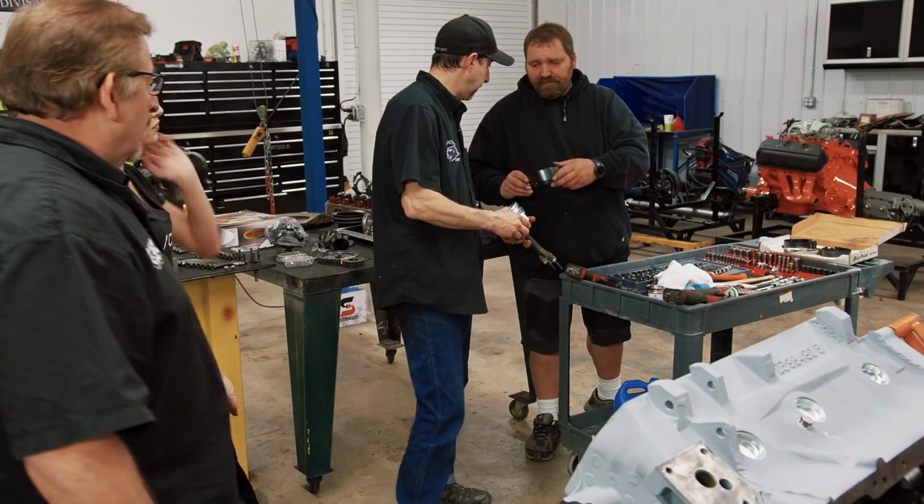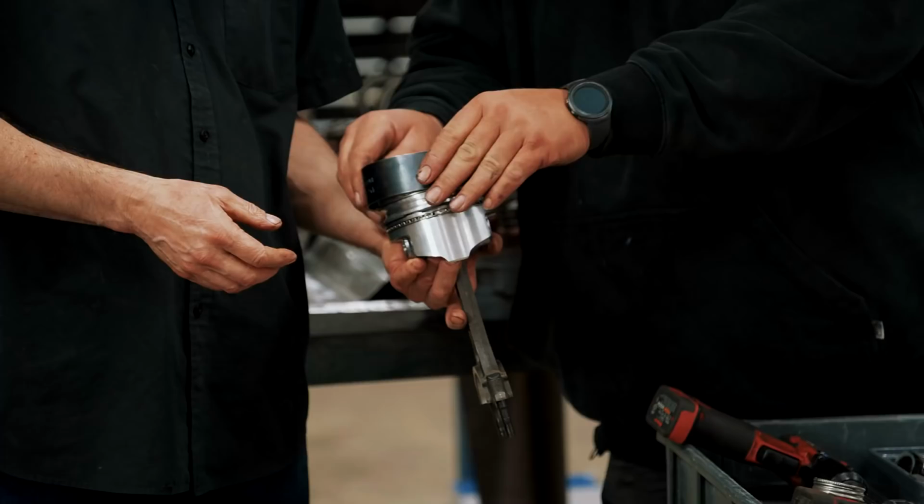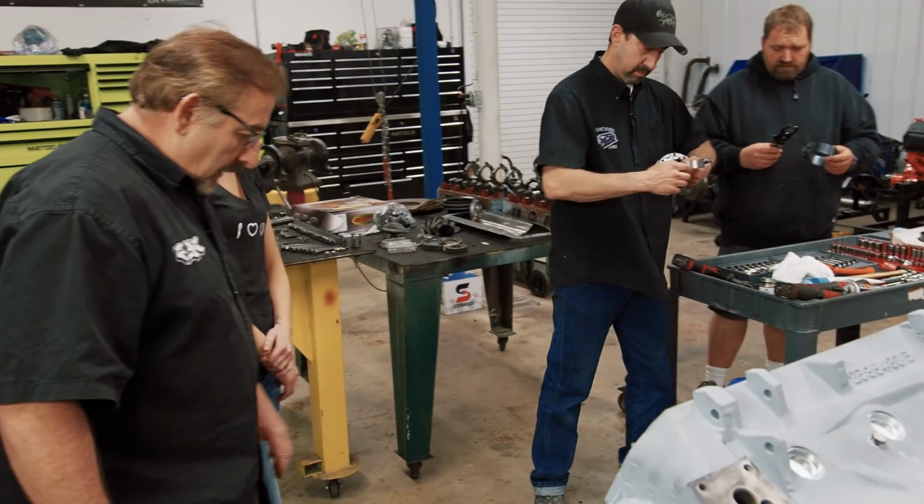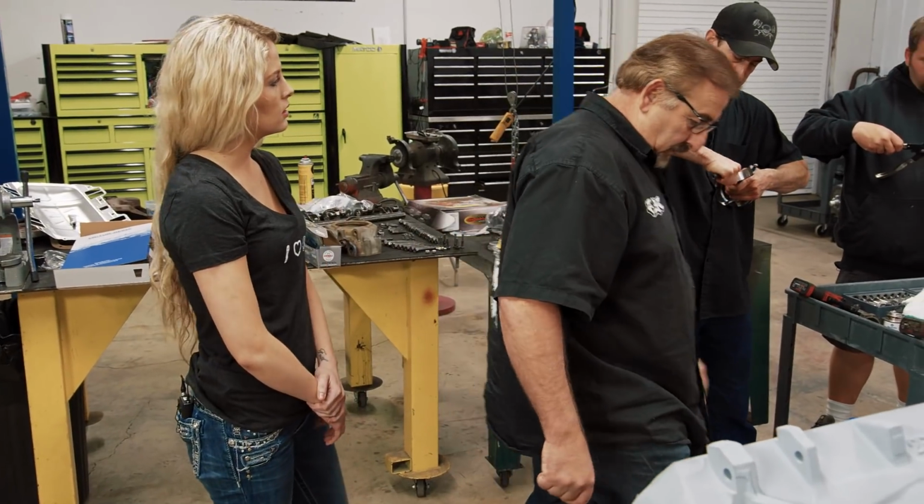These are the same type of pistons that were in it originally? What kind of car is this for? Yeah, that is a good question. I'm not sure. It could be a number of cars out here. We've got so many that take 440 HP motors.